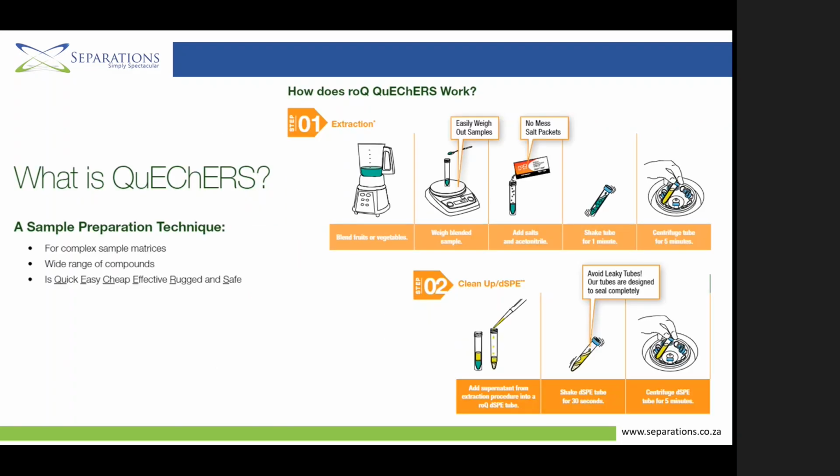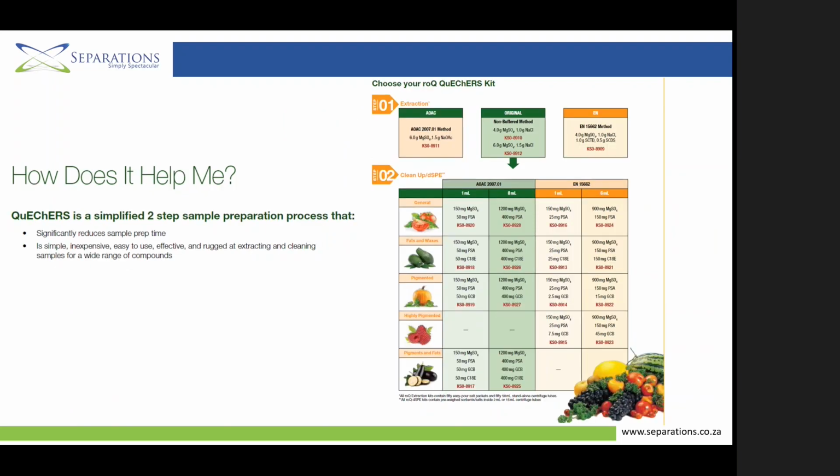So what is QuEChERS? It's basically a two-step procedure where you extract your sample and the analytes that you want to analyze out of your matrix, which would be an apple or an orange or an avocado or whatever it might be. You basically extract the chemicals out of that, and then you clean up as the second step using dispersed SPE. Like I said, it's a very simple two-step process just to get your samples clean enough to go into the instrument. As you can see at the top there, there's a few EN and AOAC regulations that people refer to with regards to this, and then you just select the relevant QuEChERS kits based on the methodology that your customer needs to follow.